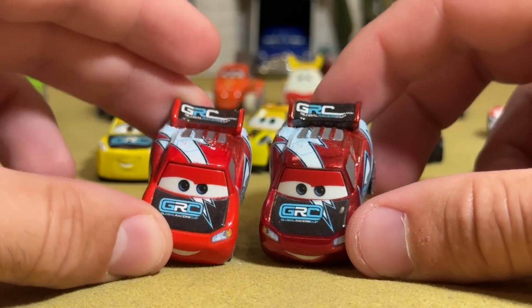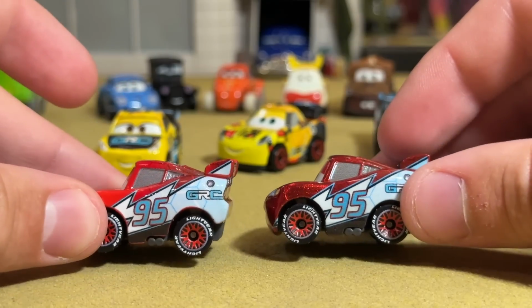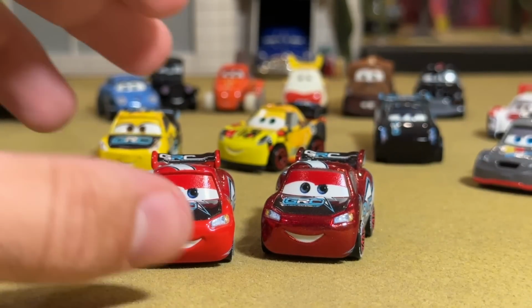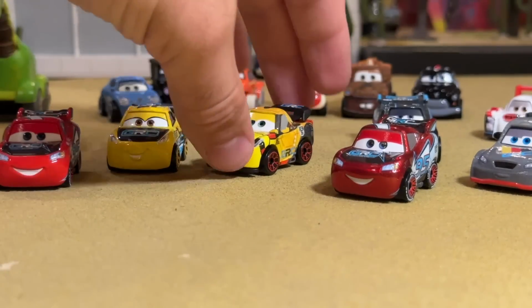Maybe they'll do a 155 scale metallic GRC McQueen. That definitely seems like it's within the realm of possibility at this point. But yeah, huge fan. Glad that I was able to get that one pretty easily. Let's move on to Miguel Camino here.